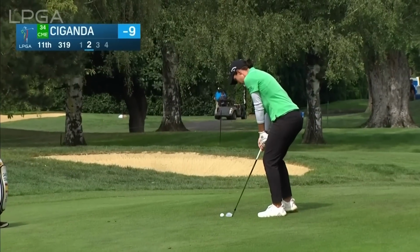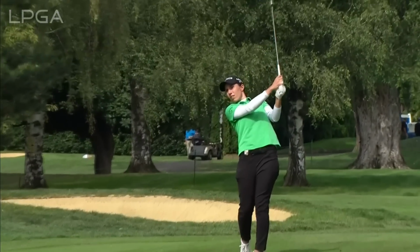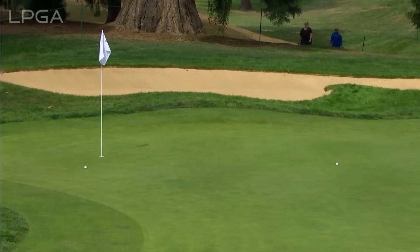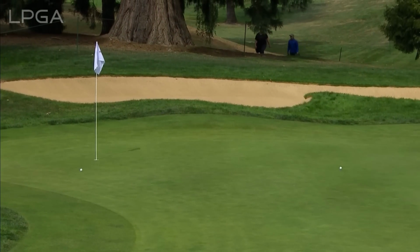Back over to the 11th and the second for Segunda. Thankful to have this 54 degree in her hand instead of the sand wedge that she hit fat on the last hole. Stay there, stay there. That was a good shot because she just had a little bit of a downhill lie.